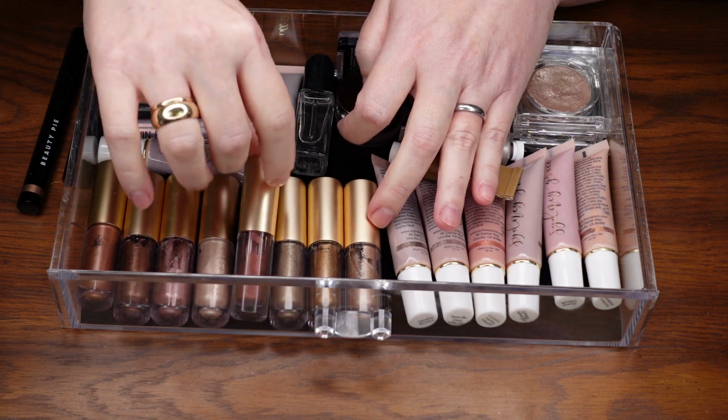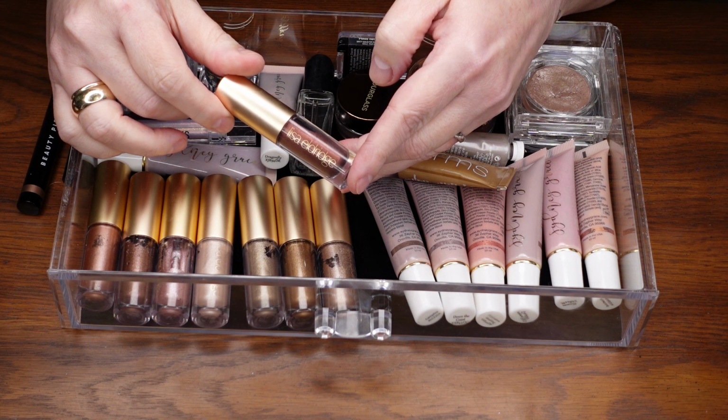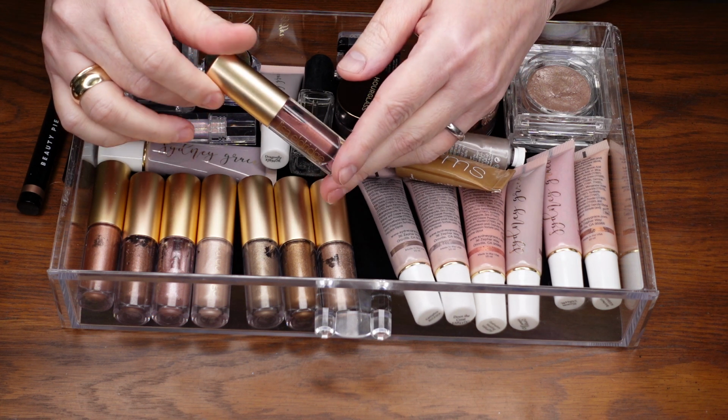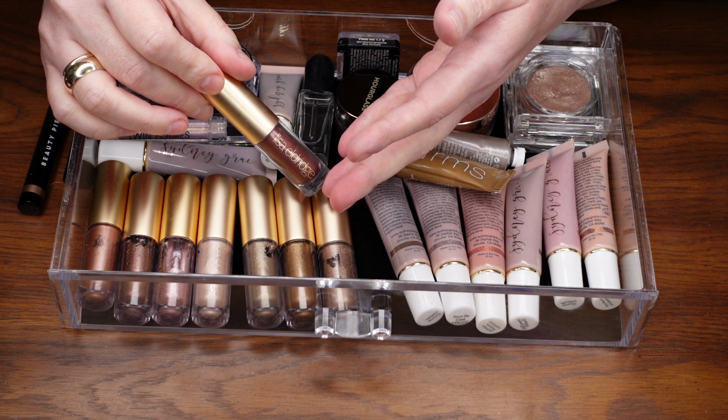I would say I use all of them with the exception of this one here. This is the shade Viola. I'm still trying to figure out if I can get it to work. It's more of a satin. It's a much deeper shade on my fair skin. It can kind of make me look like I got punched in the eye if I don't do it right.